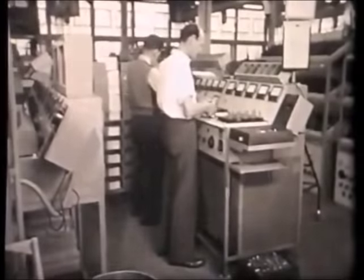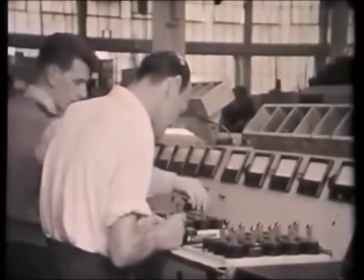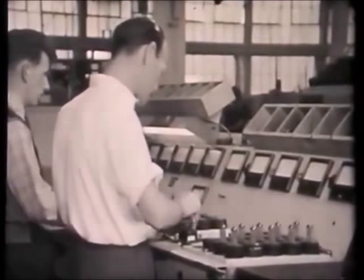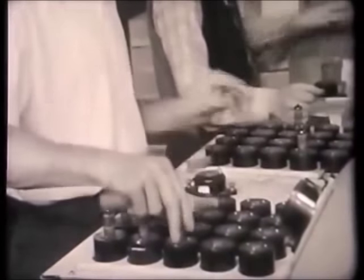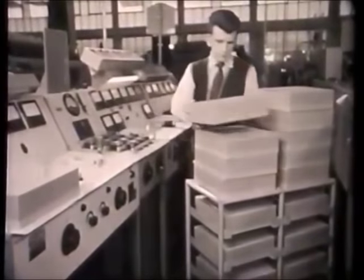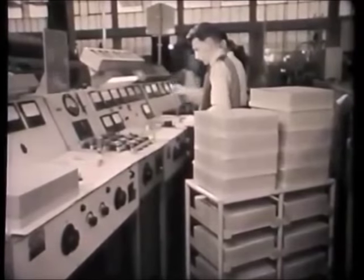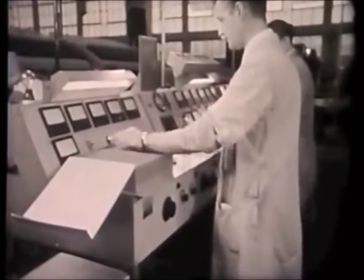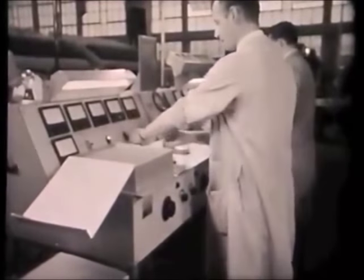Every valve undergoes a series of tests to ensure that it meets the high standard of quality required. This inspector is checking that there are no loose connections in the valve. After further testing, stacking of the finished valves brings the manufacturing process to an end. However, as a further safeguard of the customer's interests, every batch must receive the approval of an independent authority known as Test 2 Department before leaving the factory.